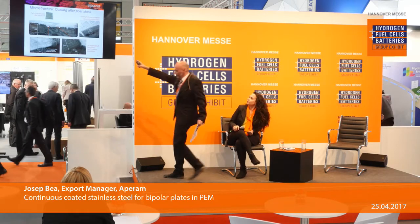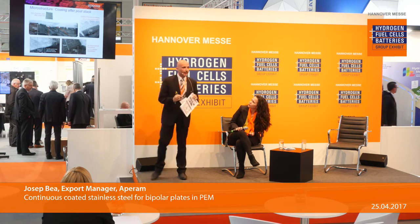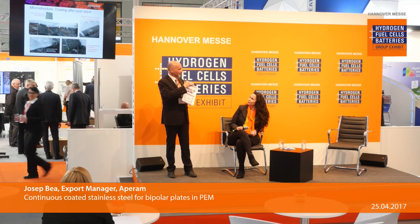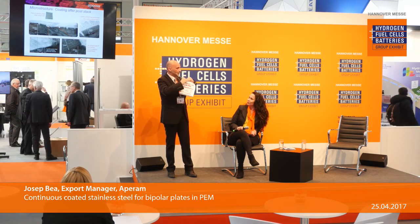And do we have another slide in that regard? Because normally once we have shown that, customers ask what's happening after stamping. Is there any crack? Okay, here you have a furrow. You see at the top of this slide, you have a bipolar plate, and you have these three different furrows. Here you will see that there are some small cracks. Yes, there are. So it means that the coating follows the stainless steel, but when the elongation is high, it's going to crack.